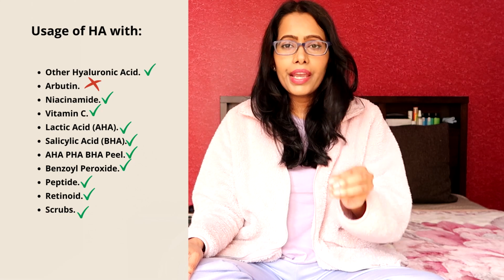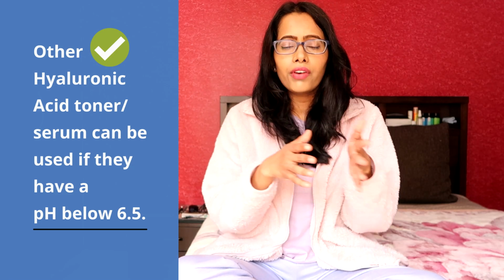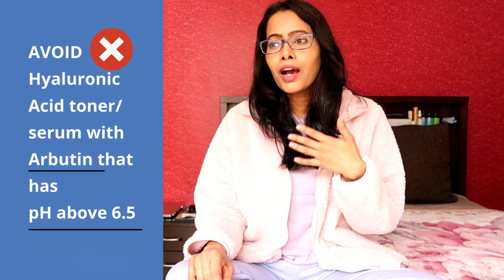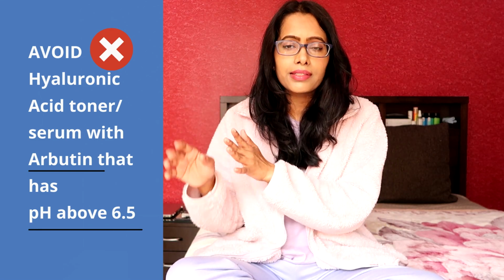And so, if you are using arbutin especially, make sure that you are avoiding hyaluronic acid based products that have a pH above 6.5, because I've said in my previous pigmentation video that arbutin degrades, that is, its performance degrades at a very high pH and it stays stable till a maximum pH of 6.5. So if your hyaluronic acid toner or serum has a pH of 6, 6.5, 5.5, something like this, it can safely be used with arbutin. There is no issue at all. But if your hyaluronic acid has a pH of say 7, 7.5, 8, quite higher, please avoid those kinds of hyaluronic acid serum with the arbutin.